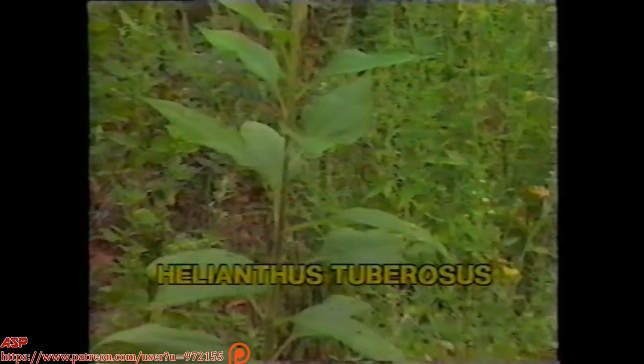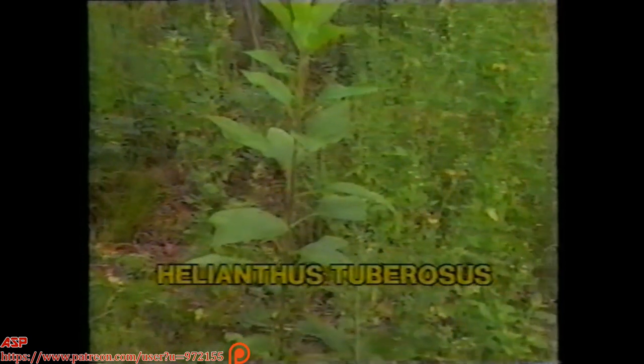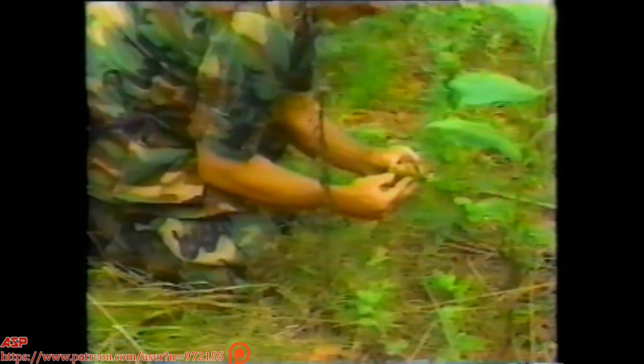The Jerusalem artichoke is sometimes called wild sunflower. The scientific name is Helianthus tuberosus. Helianthus tells us it is indeed a sunflower, and tuberosus refers to the tubers or knotty growths under the ground. All through the winter months, you can follow last year's rootstocks of this perennial plant down to the ground to the tubers, or what we call the Jerusalem artichoke.